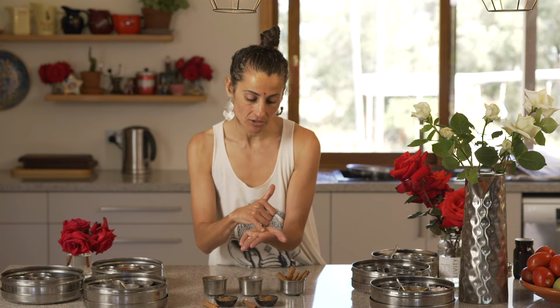When you try cassia, it's so sweet and so warm and so open and round. So whereas cinnamon is straight and tall and restrained, cassia is open and round and forward. It's almost like there's sugar in this. It tastes exactly like the cinnamon sugar you would put on your toast. So they serve different functions.